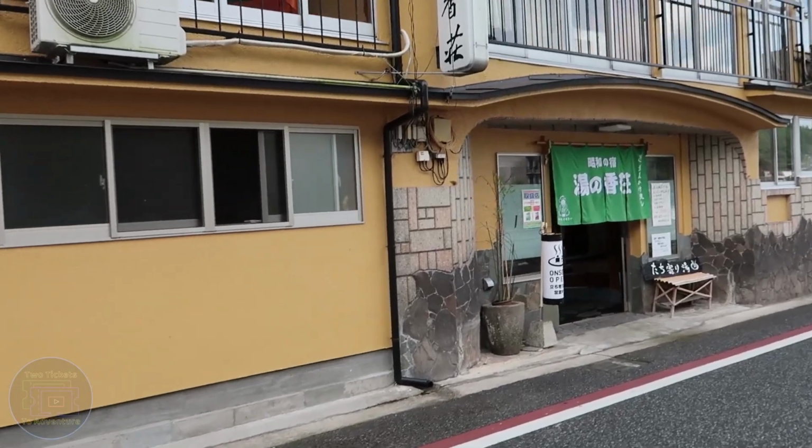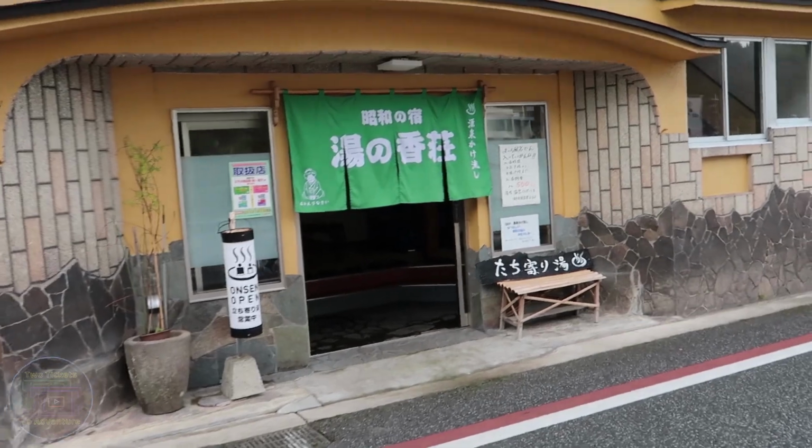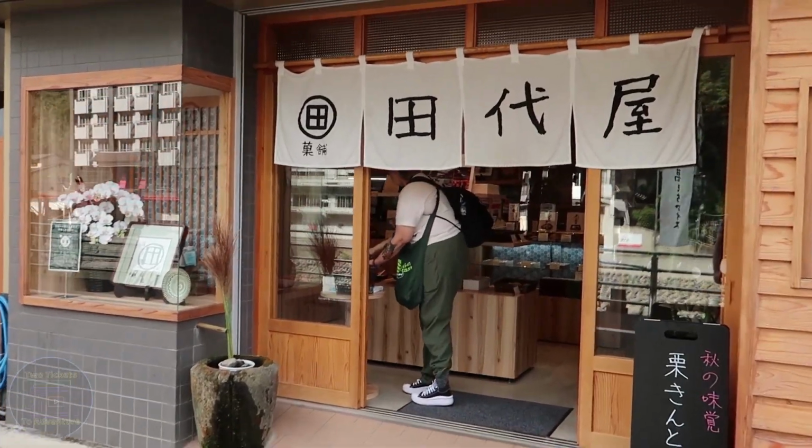Now, not only do they have the hot springs down in the water, they actually do have indoor onsens here, and this is one right here. And right here we do have a sweet shop, and it looks like it's open, so I think we're gonna go inside and maybe get a snack.